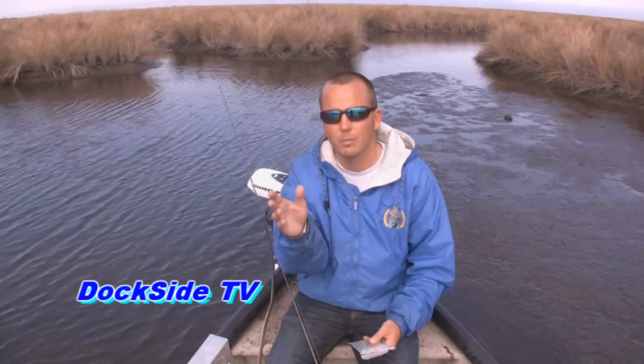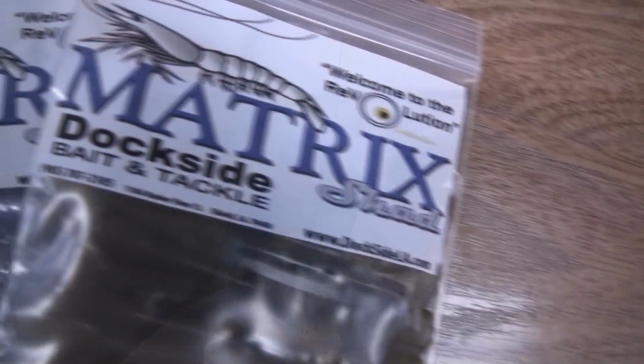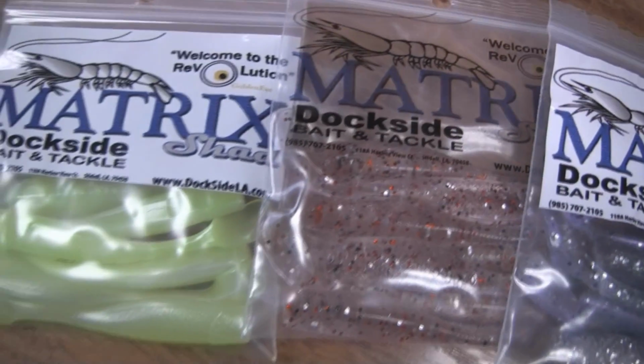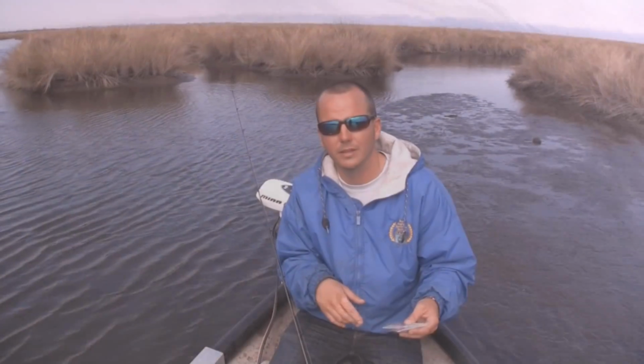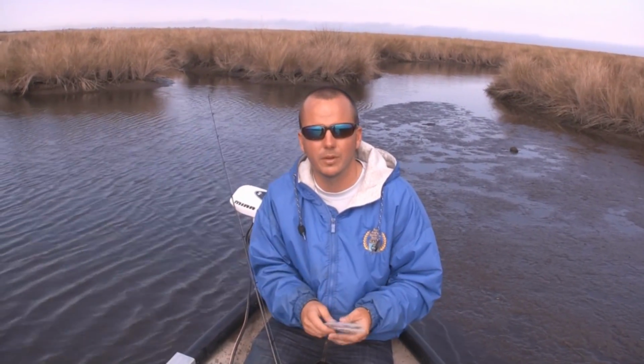And we're coming back into these marshes off of Lake Pontchartrain on the south end, and we're just using our Matrix Shad on the Matrix spin, just clipping it onto a spinner blade. We're going to go in these deep canals off the marsh, and we're going to burn these spinner baits down the banks and just show you how incredible this bass fishing is. So stay tuned, and I hope you enjoy this episode.